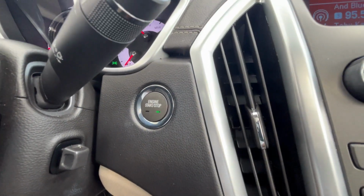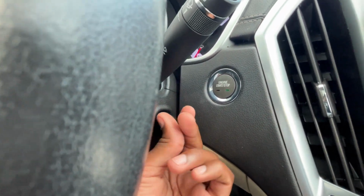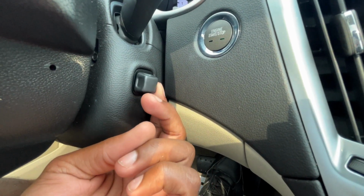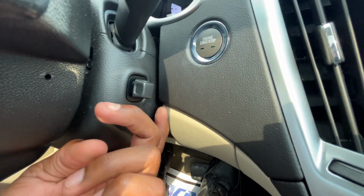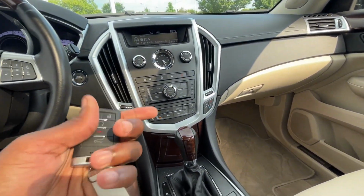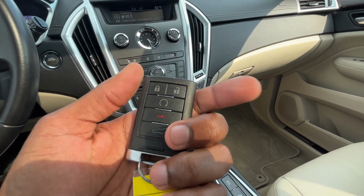But there's the push button start, and I forgot to mention we do get adjustable pedals, so that's what this is for. It's a weird place to put it, but it's there. Again, nice to have. And there's our remote start key fob there.